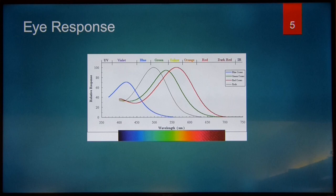The reason that you don't have a blue-green color experience is that those receptors are wired differently from the red, green, and blue receptors. It goes through the nerve fibrils to a different part of the brain and is used differently, and I'll touch on that. And you can see the visible spectrum down below as to what colors actually correspond to the peaks in these.